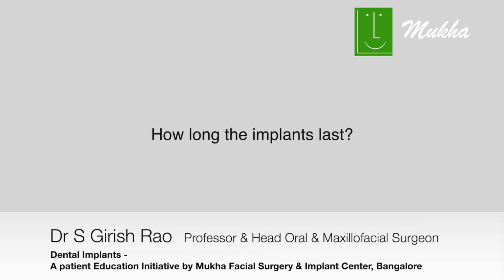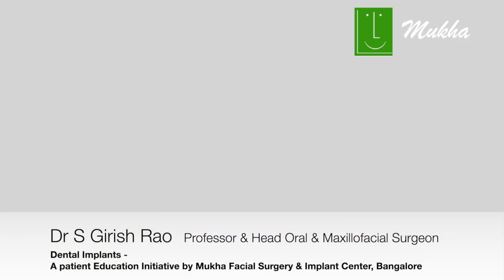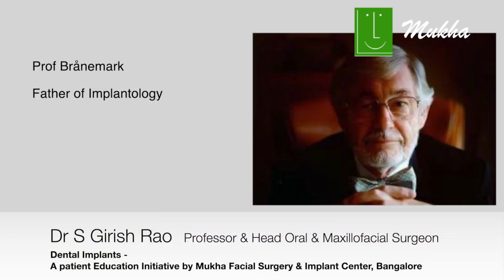How long do the implants last? Once the implants have integrated into the bone and the crown or the prosthesis has been fixed, generally it lasts for many years. The first implant, which was placed by Professor Brånemark in 1964, lasted on his patient till 2004. So, it's a long-term solution.